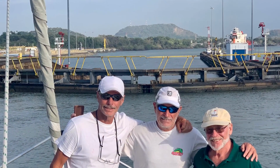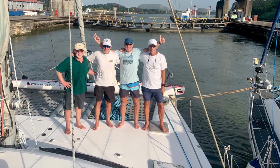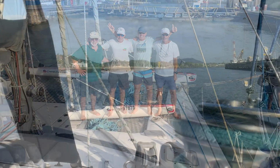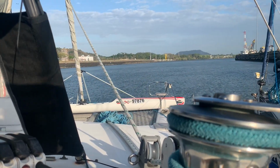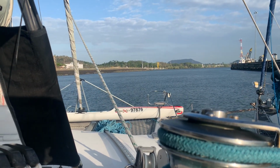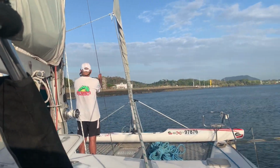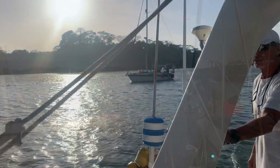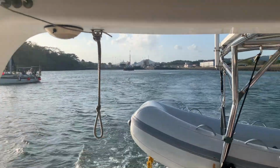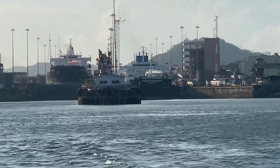Jeff, Pete and Elliot. Elliot making his way back to Canada straight after our transit. Thanks, Elliot, for your help. That's it, into the Pacific for a whole long time on this ocean. And we're through. Cheers, Panama Canal. It was a long, busy day.